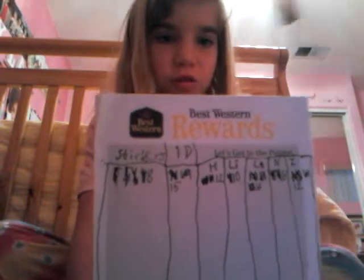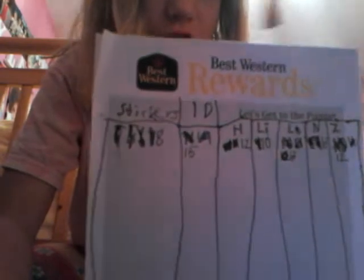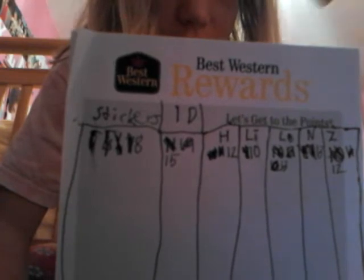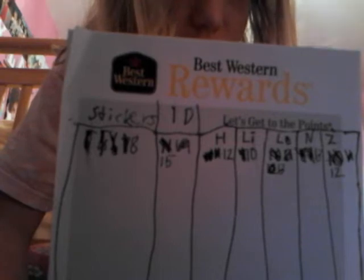Next category is trading cards. So I have this little trading card record keeper thing. It's a Best Western reward sheet. I get these at a Dollar Tree store. So I have 8 stickers currently. I have 15 One Direction group picture codes, 12 Harry codes, 10 Liam codes, 13 Louis cards, 13 Niall cards, and 12 Zayn cards.